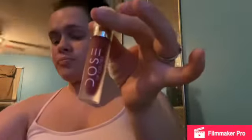The second thing I received is the Dose of Colors in Cherry, which looks like this. I got the little card here somewhere. Yes, I do. So this is $18, which is about right for it.